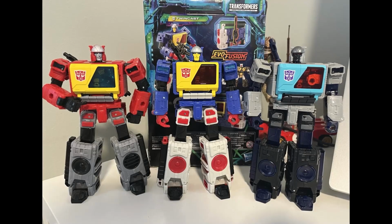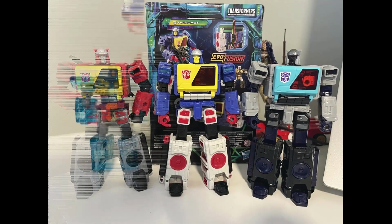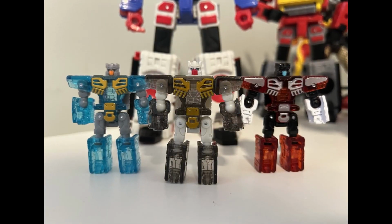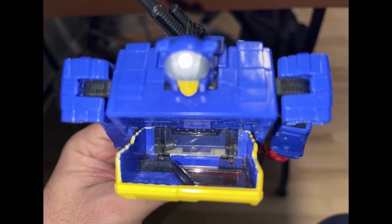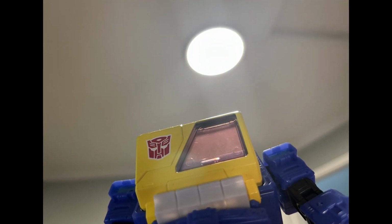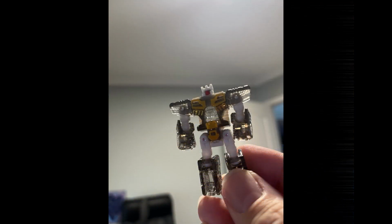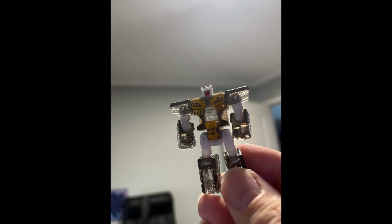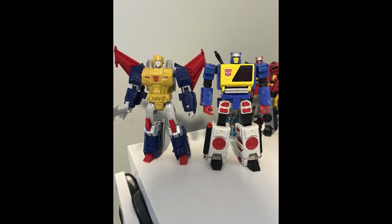And here he is next to the original Blaster and the Shattered Glass Blaster. You can see the differences in paint, color, and face sculpt too. And of course, here is Eject and the Shattered Glass version of Eject just standing there. Some people have opened the cassette door. I think his is a little thicker, so he might be able to hold two cassettes. I'm not 100% sure. No one's really done a comparison on that. I think he can, so I don't know. Like I said, it would have been nice to have him come with the two other cassettes, but we got what we got.